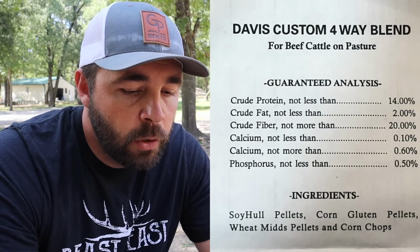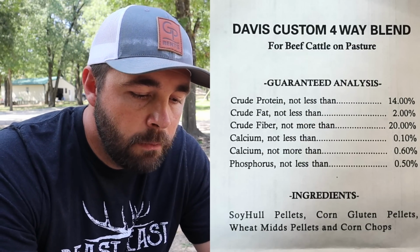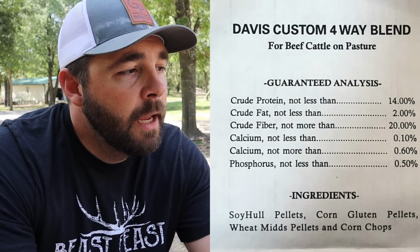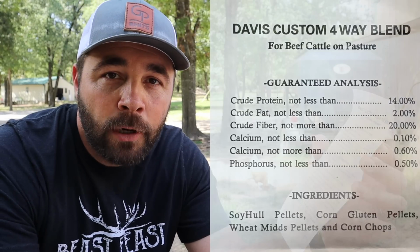I will say this. Most places generally sell a 4-way blend that is soy hull pellets, corn gluten pellets, wheat mid pellets, and corn chops. So that's just your normal 4-way blend. I'll take a picture of these so you guys can see them and compare them. The normal 4-way blend is 14% protein, 2% fat, and 20% fiber.